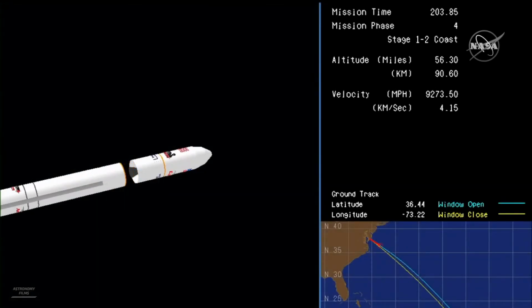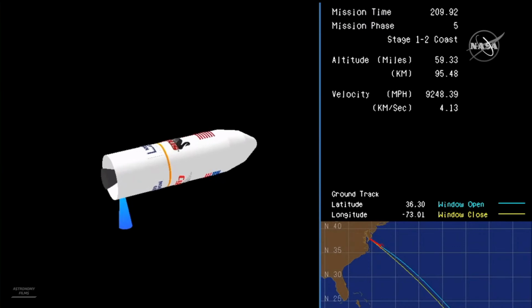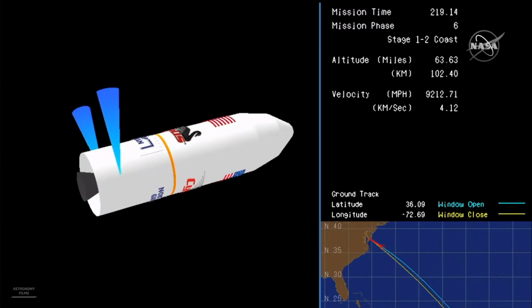Coming up on the 3-minute mark into the flight. Engines at 55% thrust. Standing by for main engine cutoff on the first stage. Main engine cutoff. Stage 1 separation. Attitude nominal. Stage 1 separation confirmed from the Range Control Center. Antares flying straight and true.